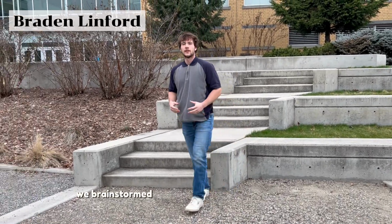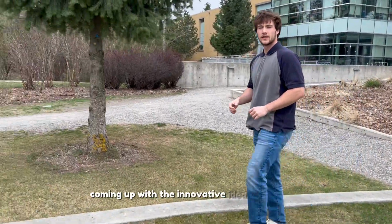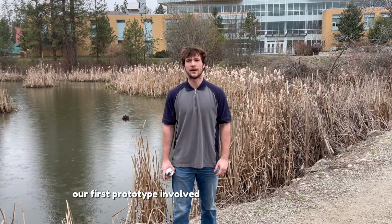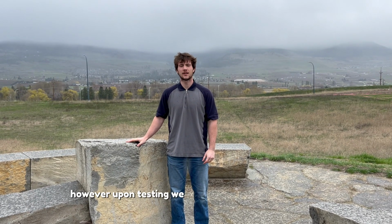We brainstormed various concepts to represent the heat shield, eventually coming up with the innovative idea of modeling after an arm floaty. Our first prototype involved adapting a whipped cream CO2 canister to simulate the inflation mechanism. However, upon testing, we encountered many challenges.